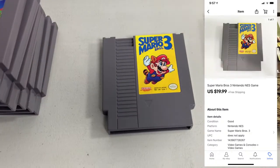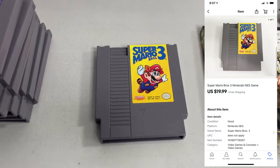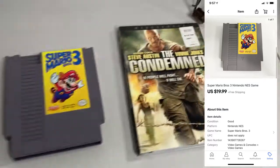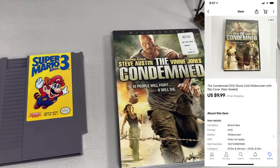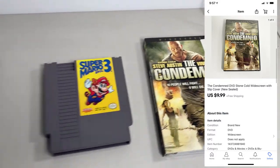Got another NES game going out, Super Mario Bros. 3. This ended up selling for $19.99. And then last up for the day, I got another DVD, the Stone Cold Steve Austin DVD, The Condemned. Paid $1 for it, sold for $9.99.